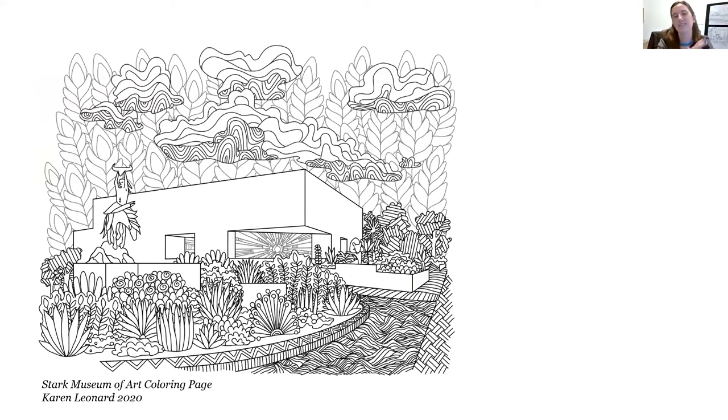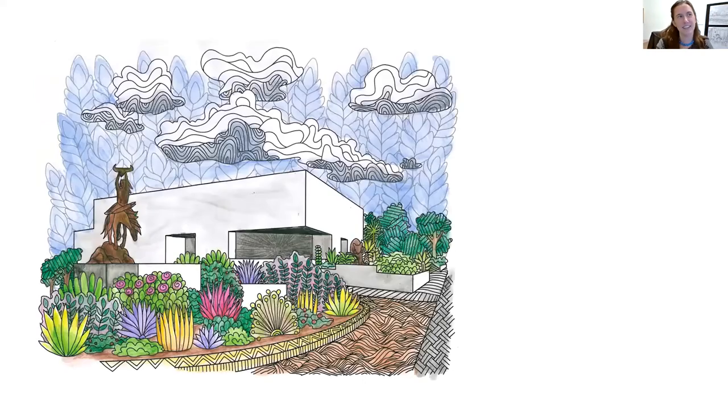And this is my version of it colored in, if you'll show that. I used watercolor pencils and had a fun time with it. And I'd love to see yours. We have a Facebook thread where you can share your coloring masterpieces of the museum. My line style is wild and highly patterned. It's there for you to take in, and you can take it in very bright, abstract territory, or you can keep it realistic and follow some basic shapes.